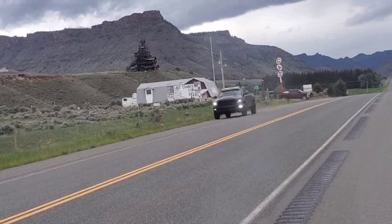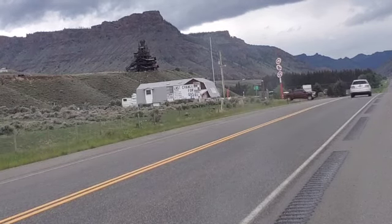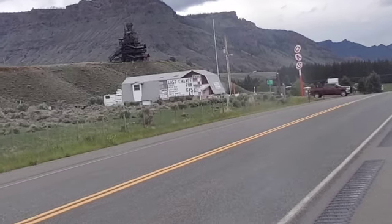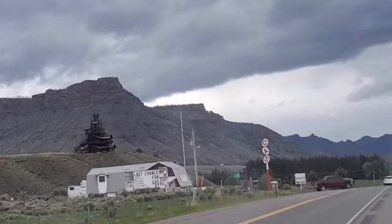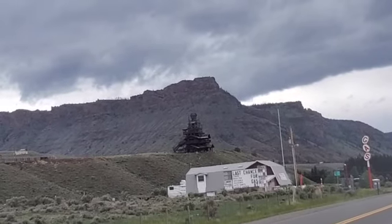This is the Smith Mansion. This was one of the things that I wanted to see today. They don't do tours there or anything. You can just see it off the road, and that's the road between Cody and Yellowstone.